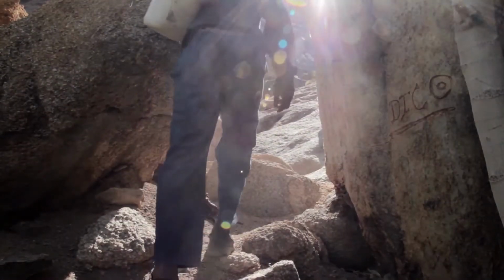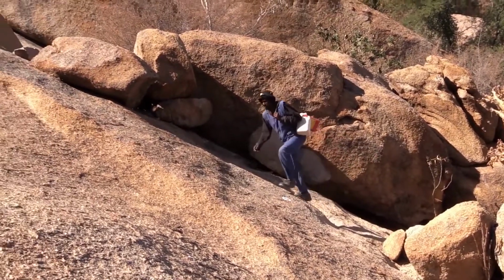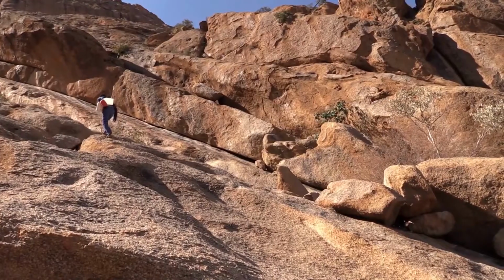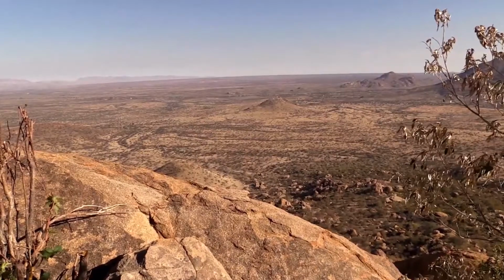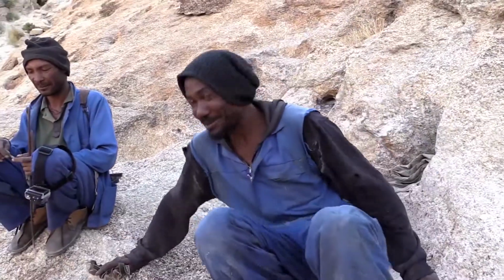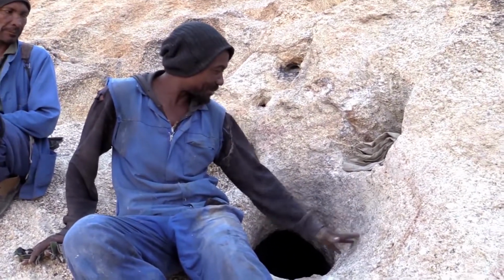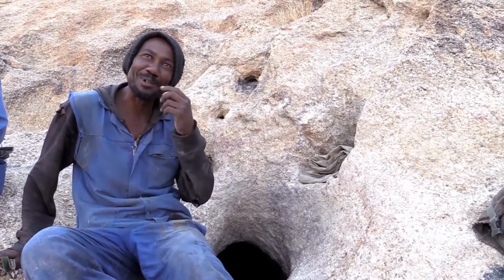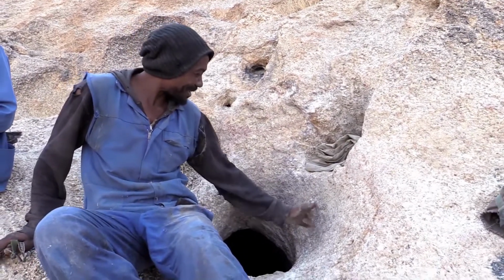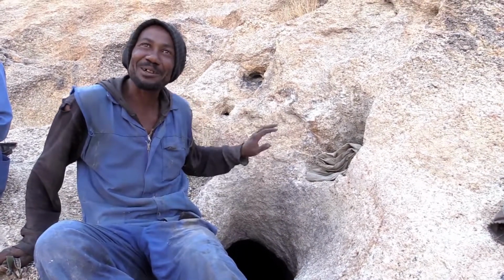We are surprised that one small miner takes a bunch of empty cans to the mountain. We assumed that everything must be brought up: gasoline, tools, food, firewood and water. However, we are told up there is a water reservoir. The people used to call this one the black mouth. So if the people tell you there is water at the black mouth, then you know they are talking about this hole.